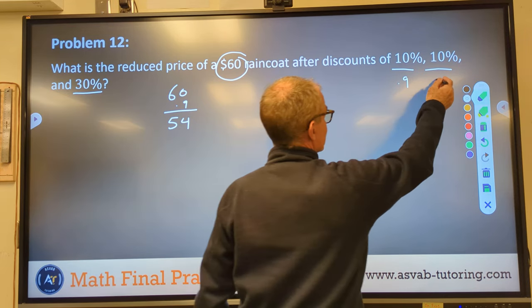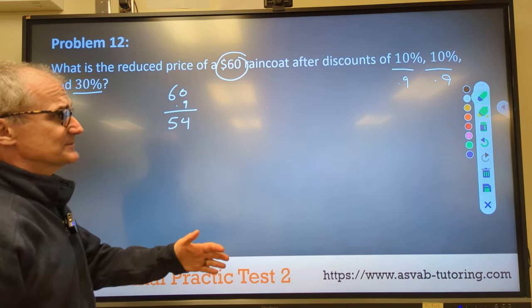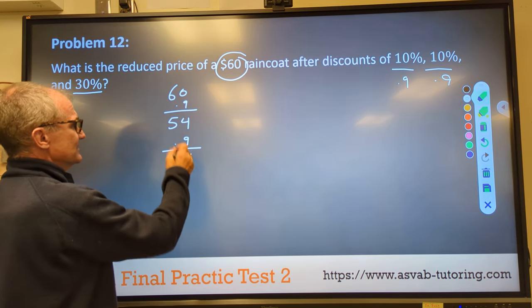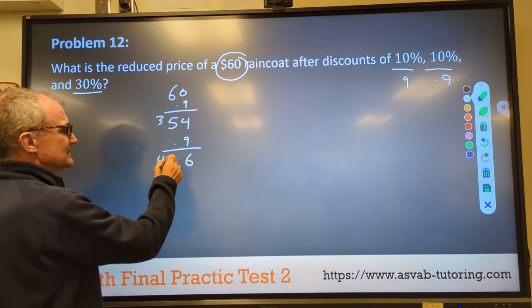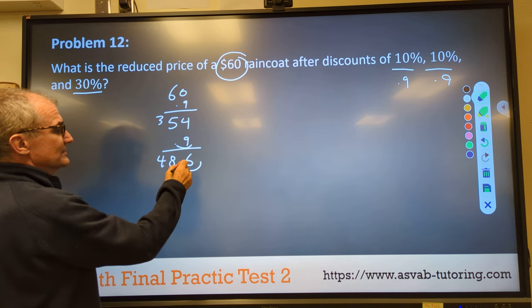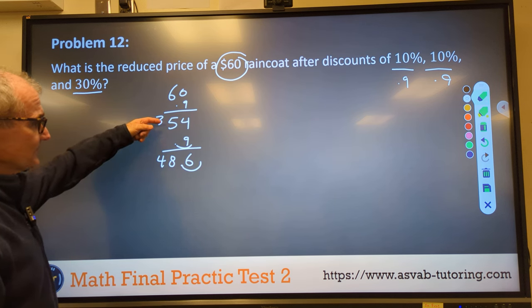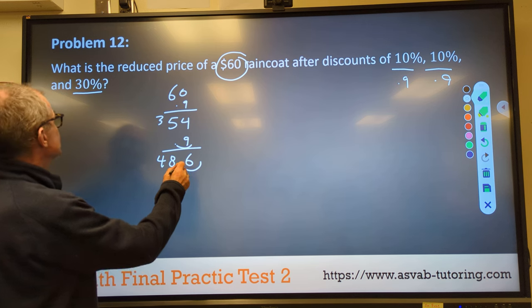So again, I'm going to do 100% minus 10% to get 90%. Multiply this by that 90% to get the new price. 36, carry the 3. 45 plus 3, 48. Decimal place is one place over to get 48.60. So first I get 10% off to get $54. Another 10% off to get $48.60.